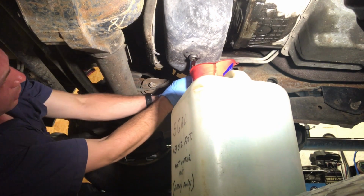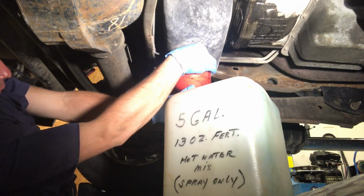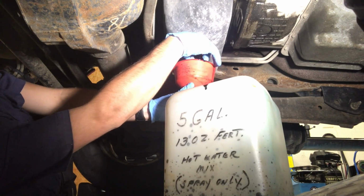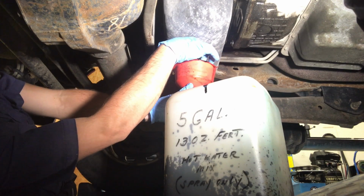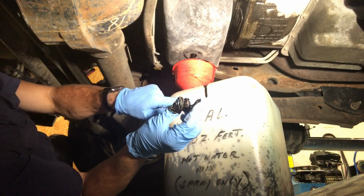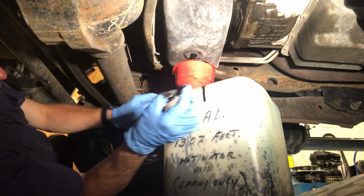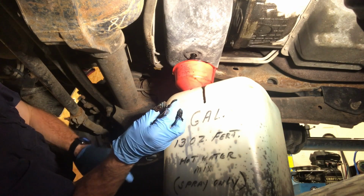Thing is on tight. There it goes. And just like that. Well, okay. I got a little bit here with a 6 liter. 7.3, I didn't have anything. It went right into the container and I didn't spill nothing.